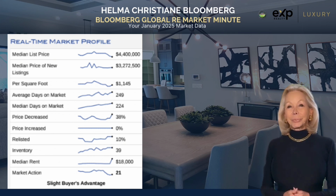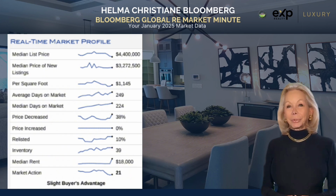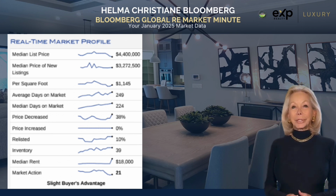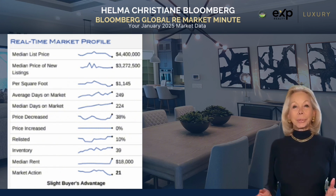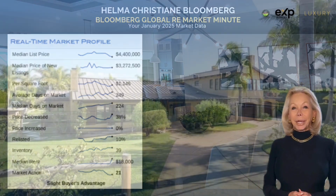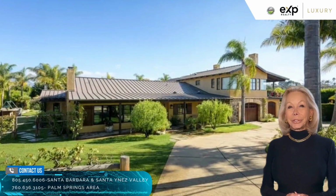If you're considering renting, the median monthly rent in Santa Ynez is $18,000. The Market Action Index has been trending downward for several weeks, while prices have remained relatively stable. If inventory continues to rise faster than buyer demand, it is likely that we will see further downward pressure on home prices. Now, if you're buying or selling, here's what you need to know.